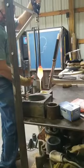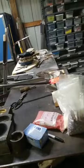Okay, so he got a little bit more crystal glass. He's dripping that off. Pick up the outer color. Heat that in.